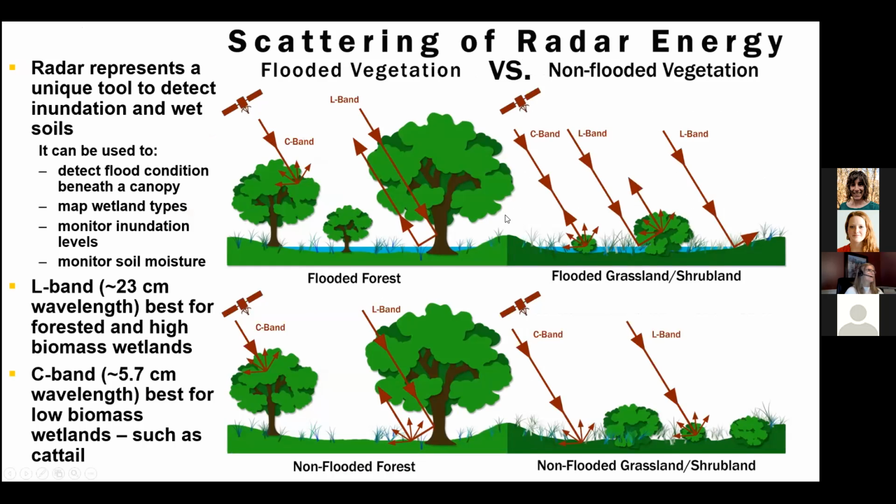So this is just theoretical, showing the scattering. Radar sends out its own energy source, and what comes back depends on what it interacts with. The top are flooded conditions and the bottom are non-flooded. And you can probably see my arrow. The L-band up here is showing that it penetrates the forest and then bounces to hit the water and back. We call that double bounce. Most of the energy that was sent out comes back, and we get a really bright return from that.